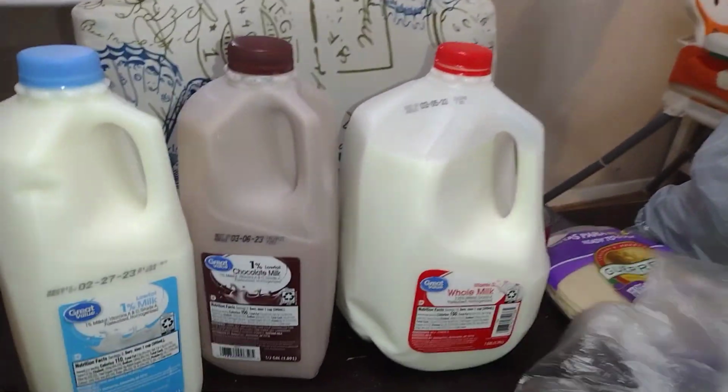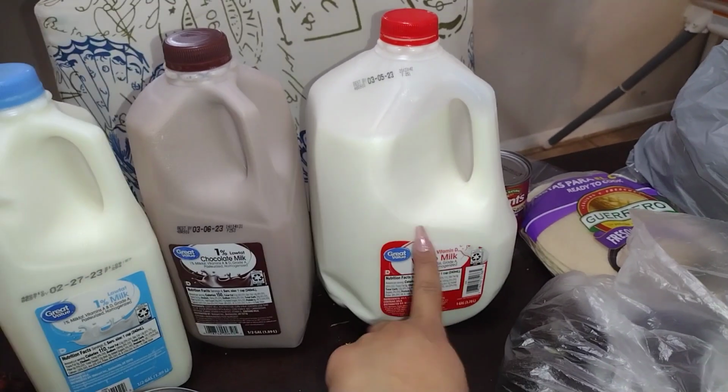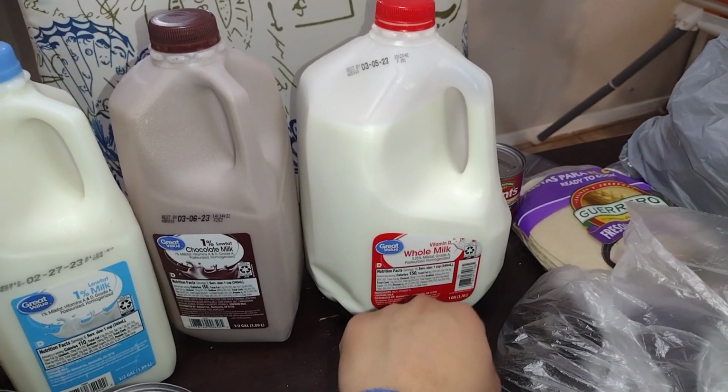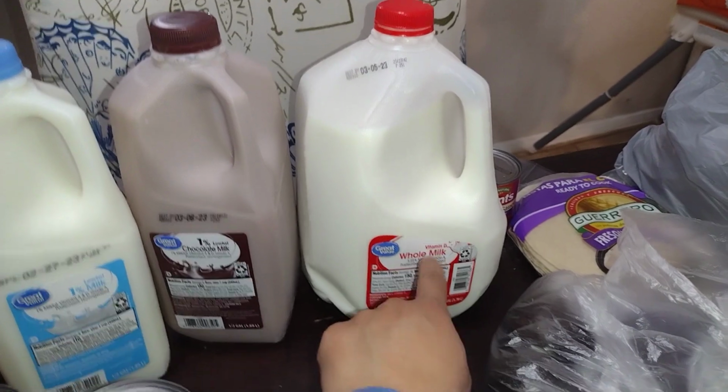Then I got some milk. So the whole milk the baby has to drink, because he's very lactose. So I'm supposed to be getting the actual lactose whole milk. So that's the one he gets on the WIC. So that's what I need to start getting.